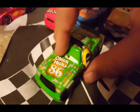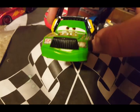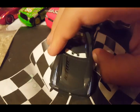So that's it for Chick Hicks, and he has changed a lot from Cars 1, but unfortunately I don't have that one to compare. But anyway, let's move on to Jackson Storm, who is the main antagonist of Cars 3, or at least what we know so far. Or it may actually be Sterling, from what other people say, and I kind of agree with them. I think Sterling might actually be the antagonist, but anyway, that's off topic. Let's take a look at Jackson Storm now.